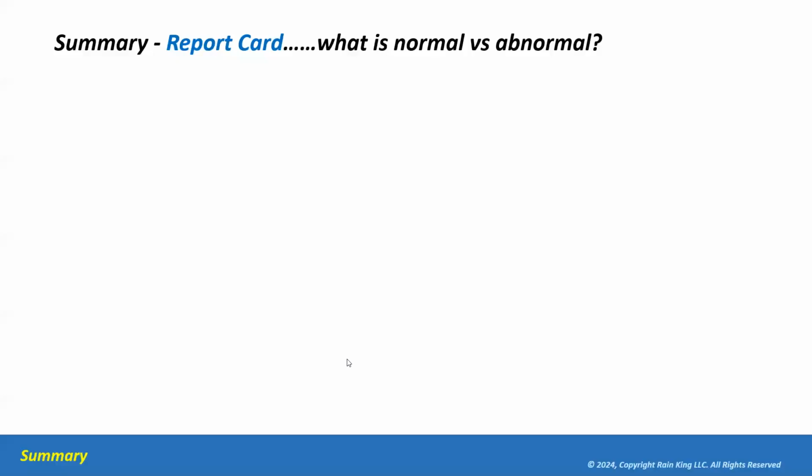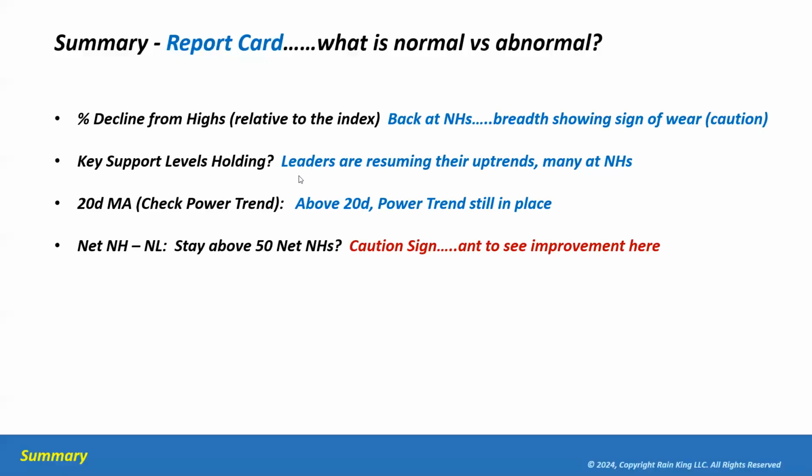So let's wrap up and summarize. Again, where are we? We're back at new highs. The breadth is showing a little bit of wear, as I mentioned, as a caution sign with the net new highs. Now, the leaders are resuming their uptrends. Many of them have hit new highs. That's very, very positive. The indices are above the 20-day moving average, so that's evidence of an uptrend still in place, and the power trend is still in place.